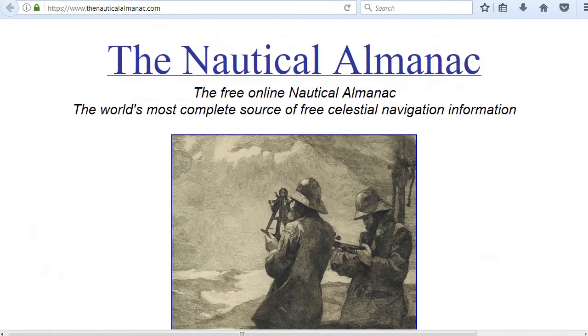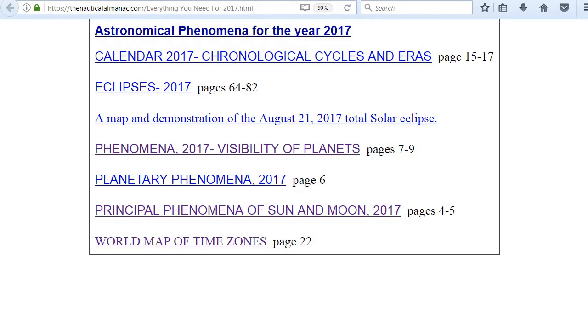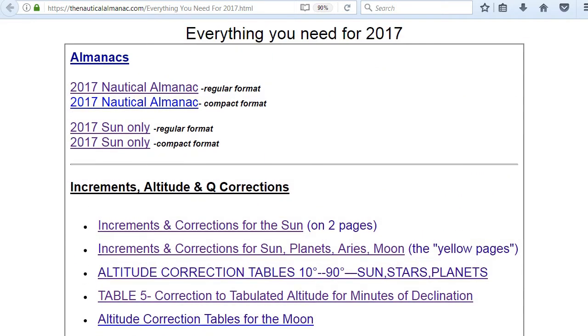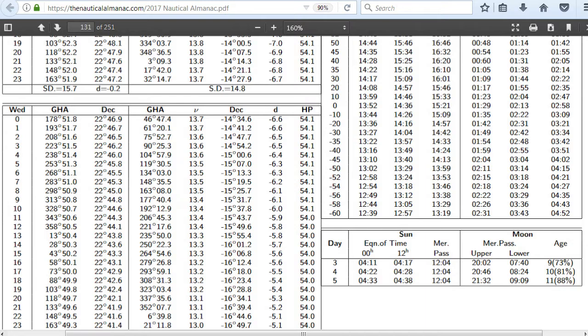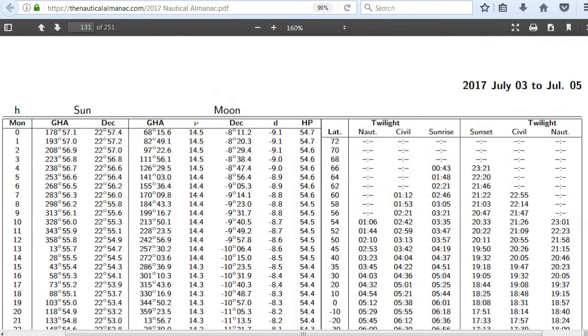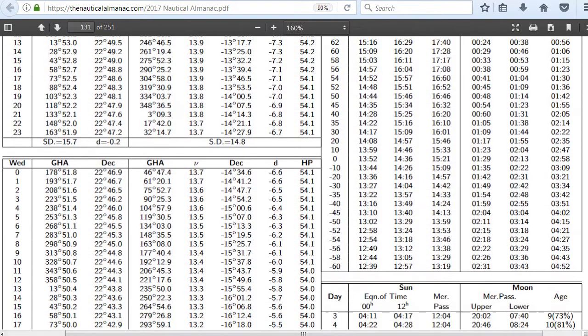So where can you get the equation of time from? I normally go to this website, the Nautical Almanac, and if you go to this link, everything you need for 2017, click here. This is going to take you to this website, and you can find a copy of the Nautical Almanac for year 2017 by clicking on this link right here. I normally go to the regular format, but there's also a compact format, and that's what it looks like. If you go to page 131, you'll see this is the page for July 3rd through 5th, so there are three days on each page.